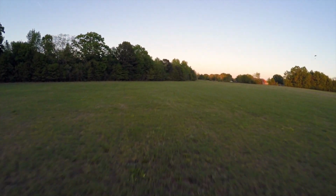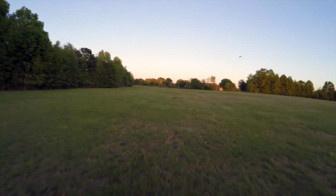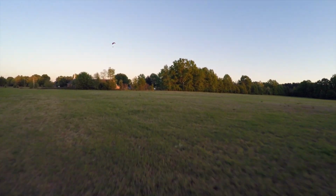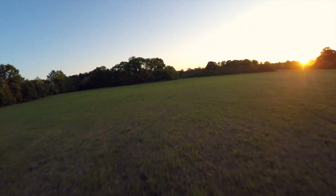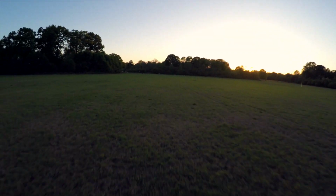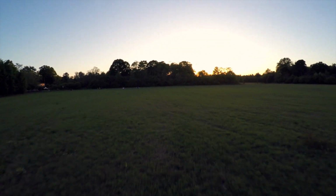It's sloped up this direction here that I'm going right now. So if you have to take off that direction, you're going uphill and having to clear the trees there and that church and the power lines. Straight ahead right there is where everybody's sitting around. I think Henry had already landed.